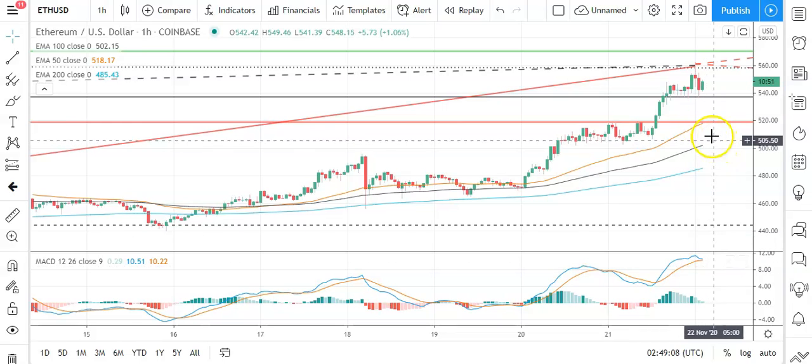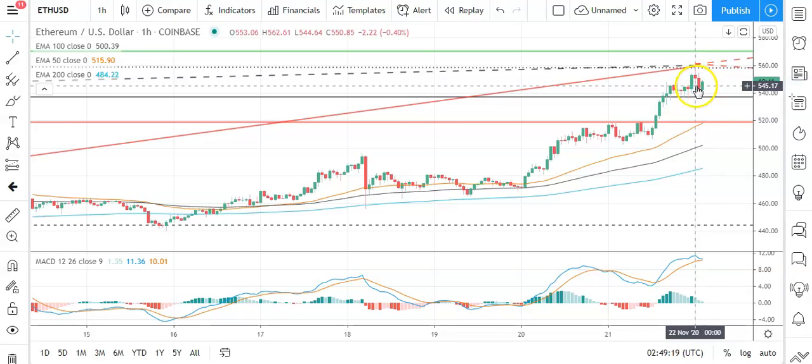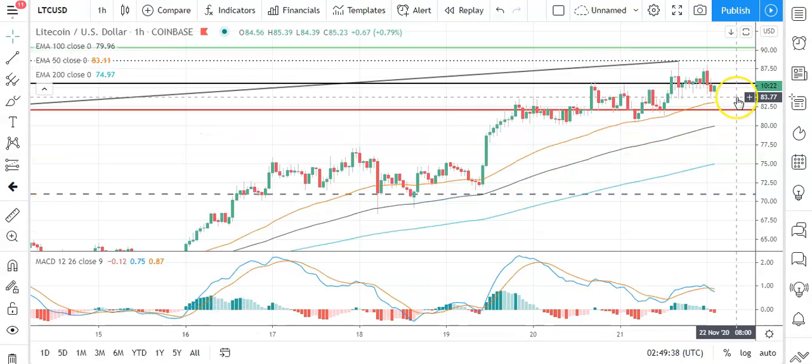On the EMAs, however, we are seeing the 50 pull away from the 100 and the 200, suggesting further upside ahead. So avoiding the pivot of 536.72 should give Ethereum a run through the morning high to then bring resistance levels into play. Moving across to Litecoin against the US dollar, also bearish this morning.